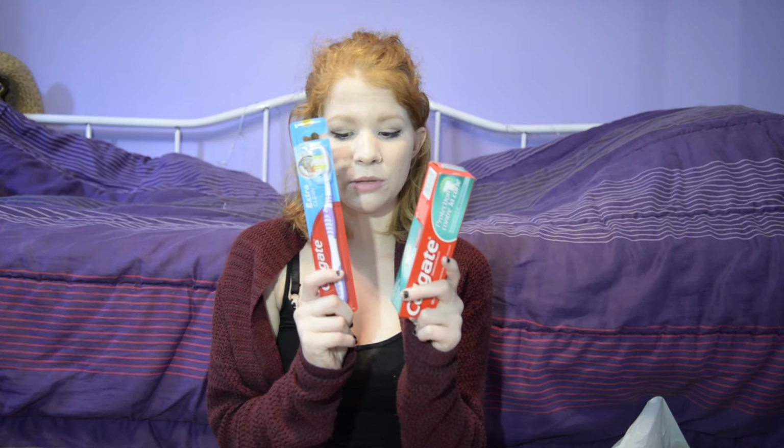Next, I have two pairs of scissors, one for me and one for the kitchen. Toothbrush and toothpaste is just the Colgate Cavity Protection in Winter Fresh and just a Colgate Extra Clean toothbrush. I mean, they were $1 each and you need these.